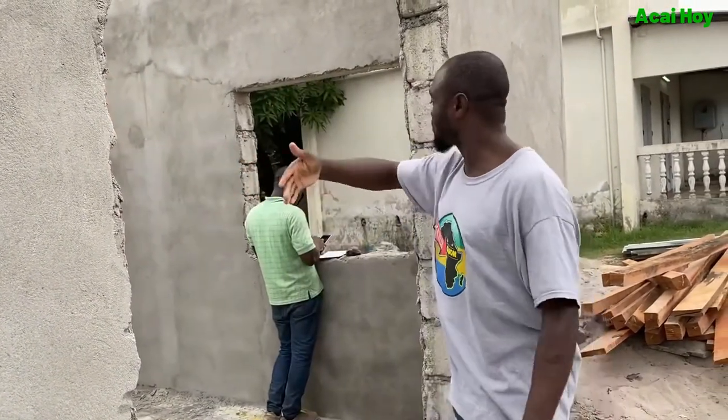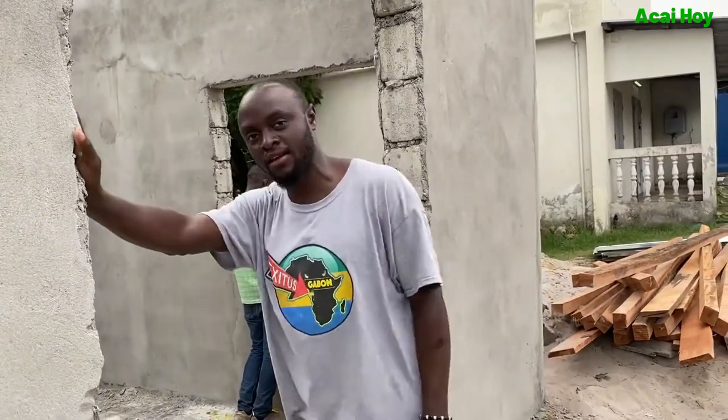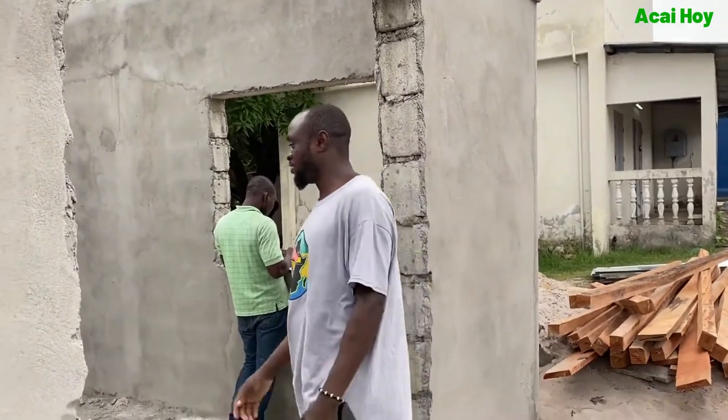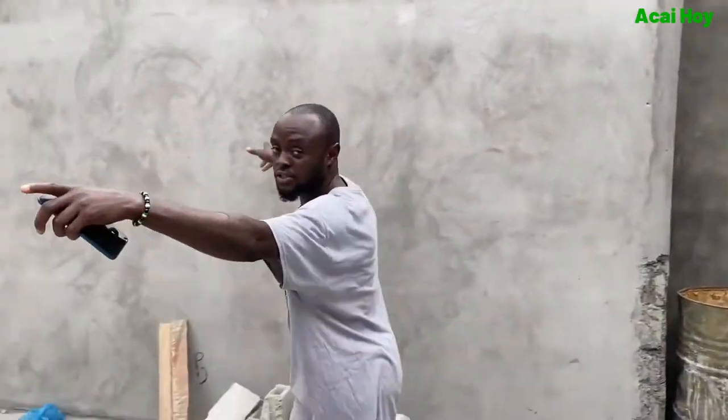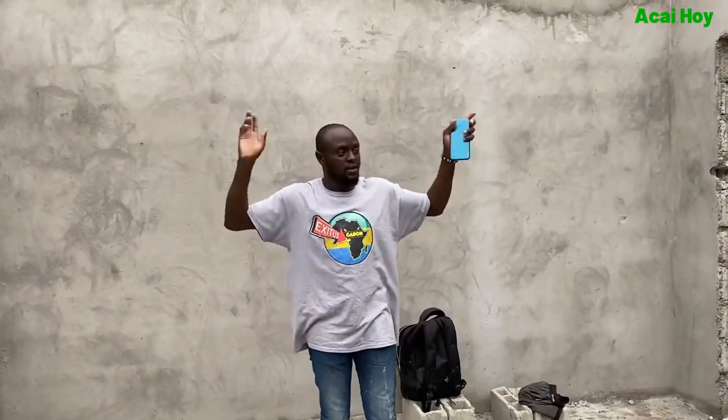You're going to see the glass coming right up to this end. Everywhere you're going to see glass, and also you're going to see the window. Let me show you guys this way. As you can see here, this is the whole section of it. We call it, friends, a salon. As you guys see, the whole section of it.